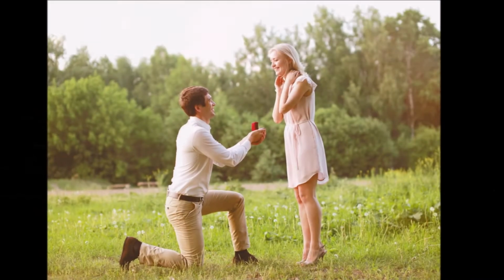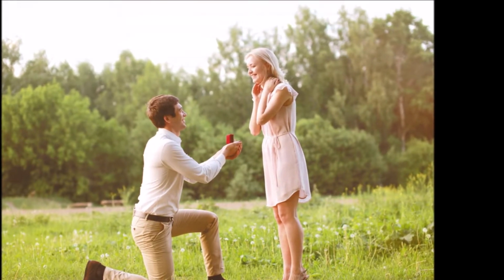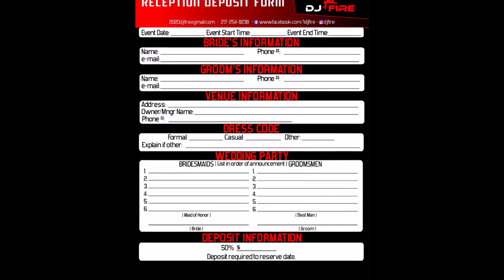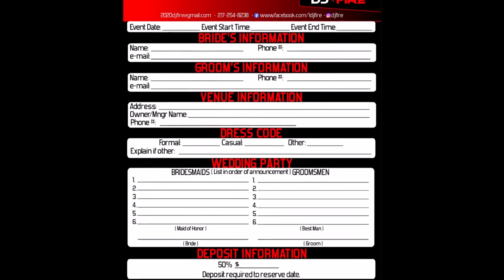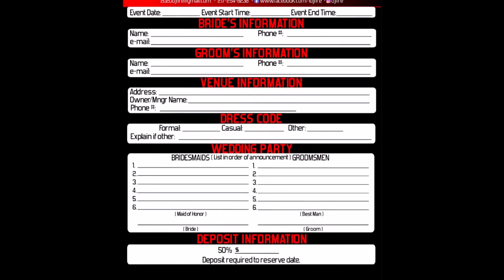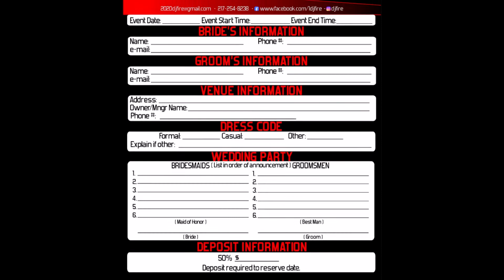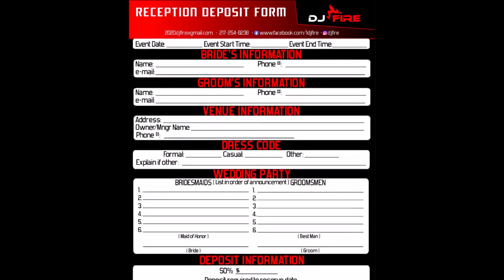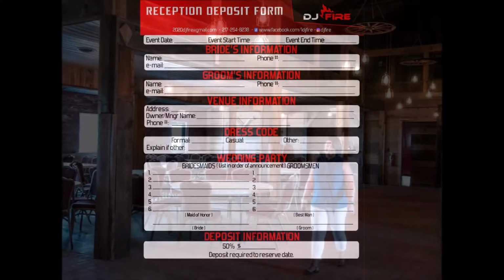So once the bride and groom have gotten a hold of me and we have established they want to use me for their wedding, I give them paperwork that looks like this so that they can fill it out and I know all their information. When I'm at the wedding, I can look and see how to announce people, what songs they want to hear, which is on the second page, and what their venue information is, so I know who to contact to let them know I will be DJing there for a wedding.